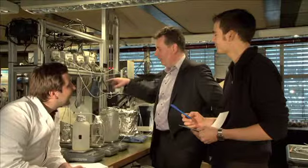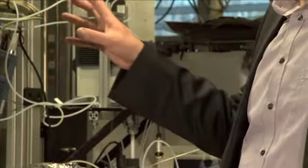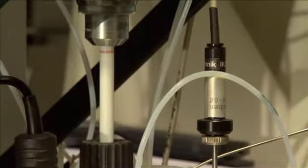At the RWTH Aachen University, Professor Wessling will also pursue another ambitious goal: to bridge the gap between technical and biological membranes, between simple filtration and complex transport.